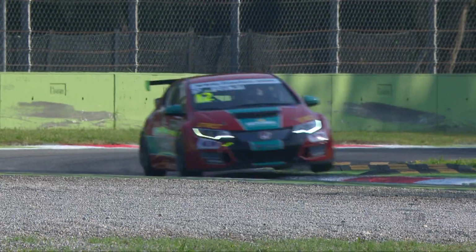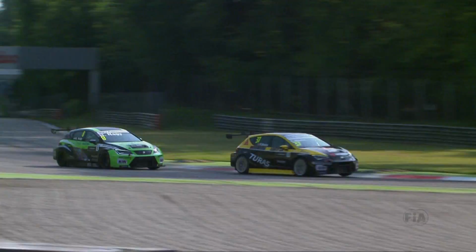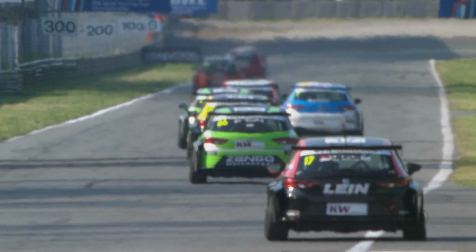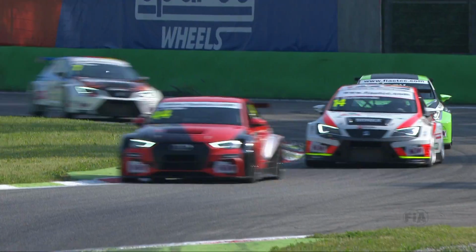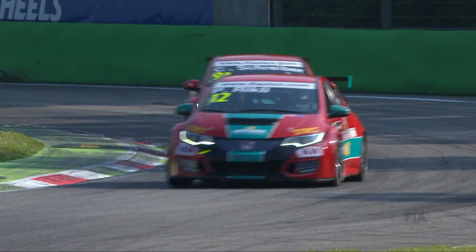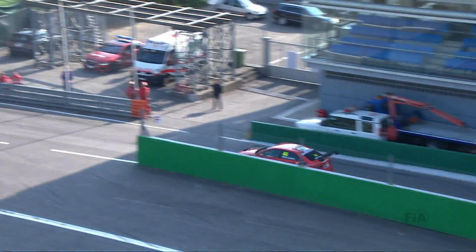So that will bring the first race to a conclusion. Second race gets off in 30 minutes time at 10 o'clock Central European time, another 9-lapper. So time to repair any damage, there was none, refuel the cars, drivers to have a quick drink. You can go and put the kettle on, be back with us at 10 Central European for race 2 here from Monza.